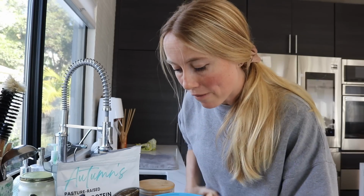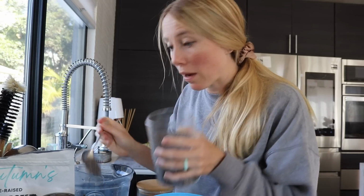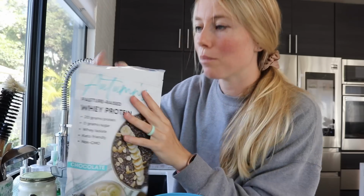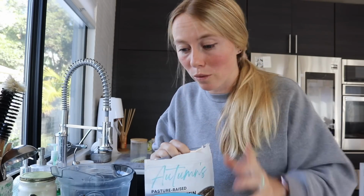So I like to break my fast with a protein, fat, and fiber smoothie. This helps me make sure I get enough protein for my body recomposition goals. I'm adding in some chia seeds right now, some hemp seeds. I'm also going to do 2 scoops of my chocolate protein powder. So this is my 0 sugar chocolate protein powder to make sure that I can get in about 30 grams of protein with this smoothie.